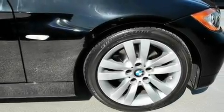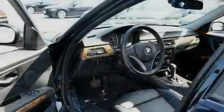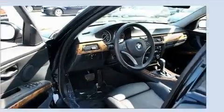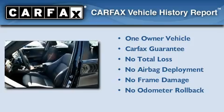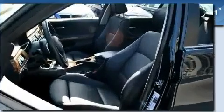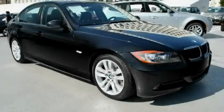With an EPA estimated rating of 28 miles per gallon on the highway, you won't be making frequent trips to the gas pumps. This BMW has had only one owner, and it qualifies for the Carfax buyback guarantee. Stop by today and test drive this vehicle for yourself.